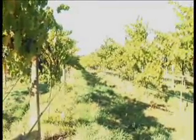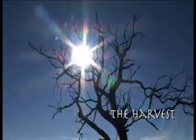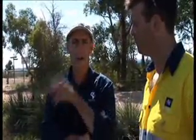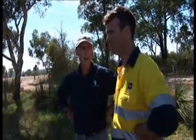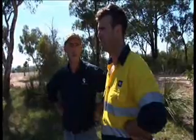Winemaker Wayne Cogan will tell us a little about the vines and the current harvest. How are you? Very good, thanks. We've got 20 acres of Shiraz, and 11 acres of Cab. So good quality, not a lot of fruit, but what's there, I think, will be exceptional, really.